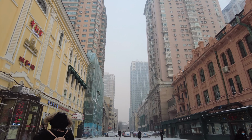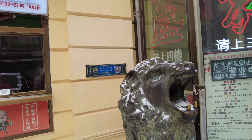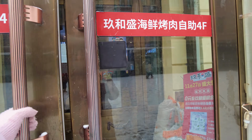It's so snowy. This one. Is this a pig or a lion? That looks like the same sign that we had on the door, but I don't know. It's like a lion pig.